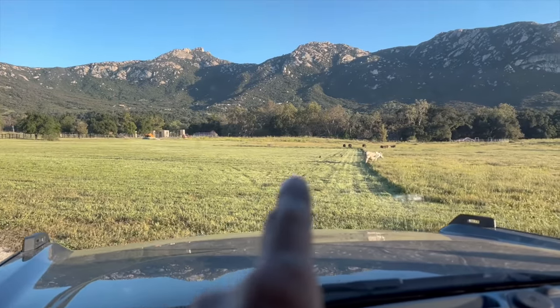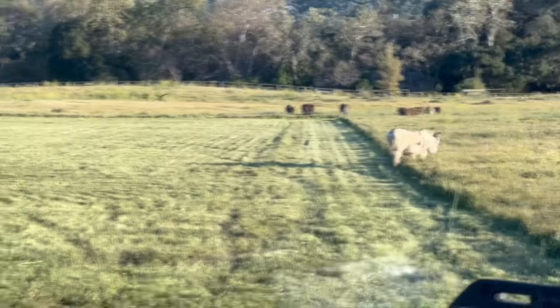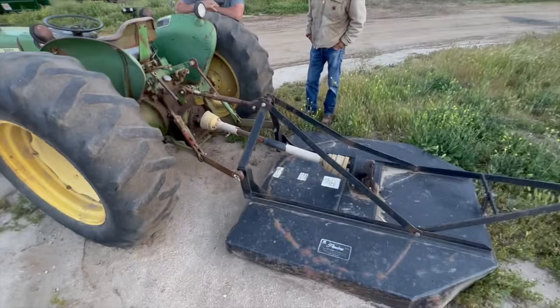Look at just how good that side of the field looks. I mean, the animals are already stoked. You can see how much we had to cut down there. You can see how tall Willie is in that tall grass out there. So we're just following the pace car here in front of us. This might make you miss the zero turn if you're running this.